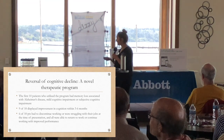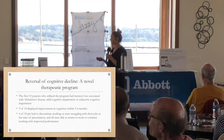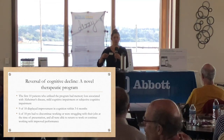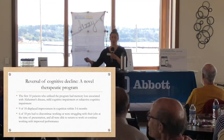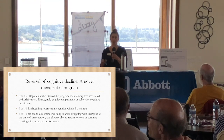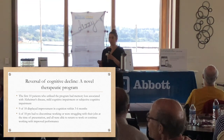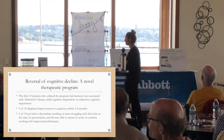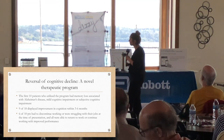9 of the 10 displayed improvement in cognition within 3 to 6 months. The only one who didn't was a late stage Alzheimer's patient. So early Alzheimer's and mild cognitive impairment all saw improvements. So the outline of this therapeutic program is seen here.